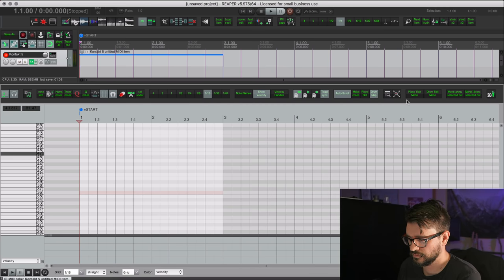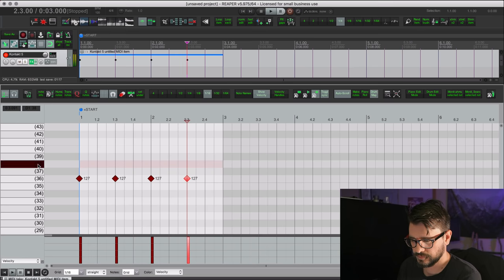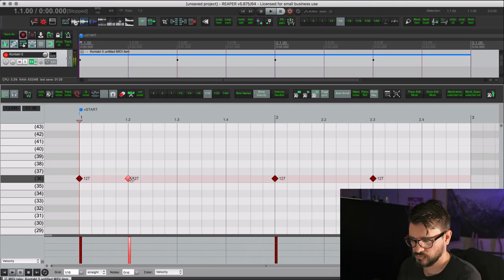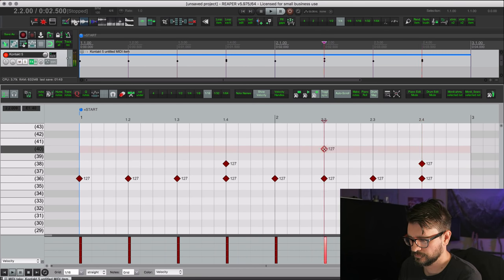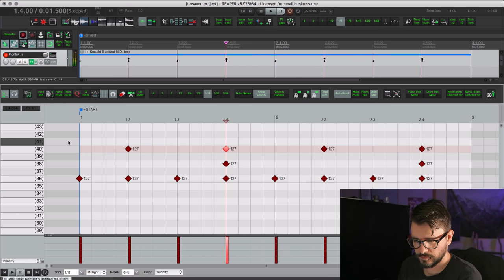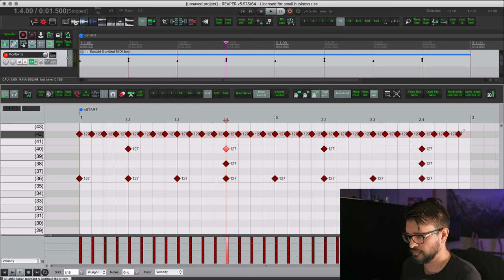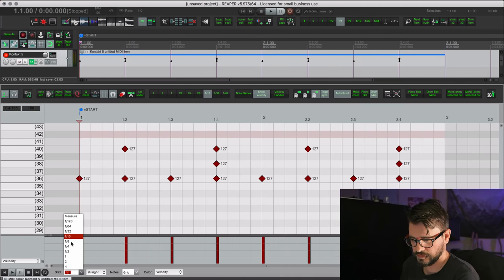So 16th and... let's do 1 and 3, really standard. Yeah, I'll do quarter notes, I guess. Let's try 16th note hi-hats and see if this is good. Nope, I want 8th note hi-hats.